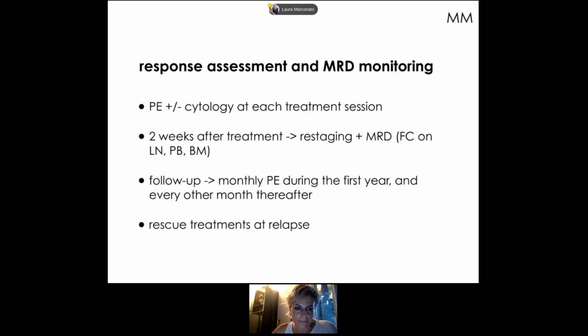At each treatment session, dogs underwent physical examination plus-minus cytology to assess response, whereas 2 weeks after treatment, all dogs underwent restaging by repeating all analyses that gave an abnormal result at the initial presentation, plus minimal residual disease monitoring based on flow cytometry on lymph node, peripheral blood, and bone marrow. Dogs were followed up monthly during the first year and every other month thereafter. In the case of relapse, rescue treatments were offered.